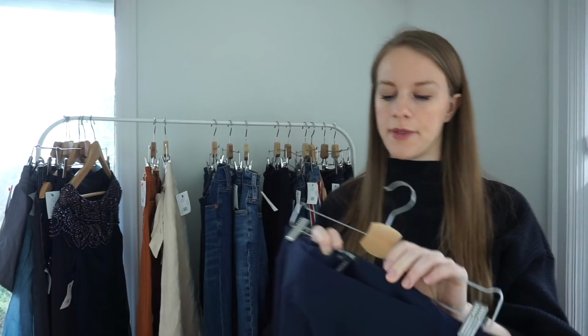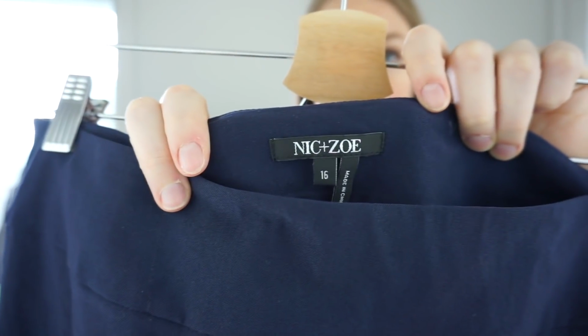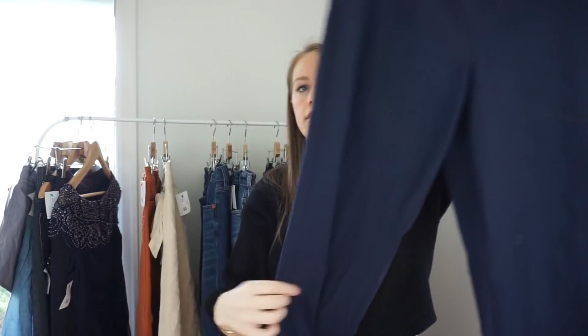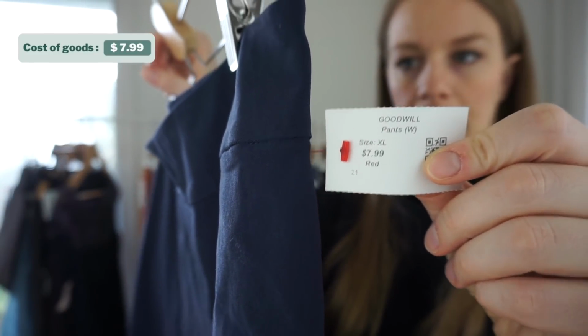Okay, the next piece I actually did, is the only piece in this thrift store that I did check comps on. And after checking comps, I knew I wanted to get it. This is a brand I really love selling. It's Nick and Zoe. It's a more mature brand. And I really wanted to pick these up because they're size 16, which is great. These are called the Wonder Stretch straight leg pants. And it's in blue or navy. And these had a cost of goods of $7.99.